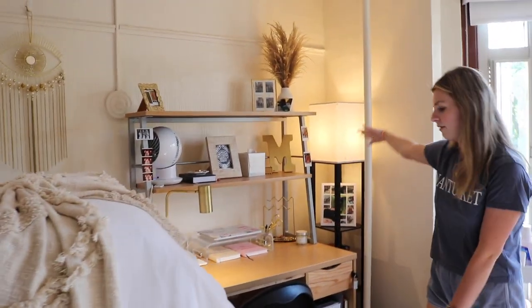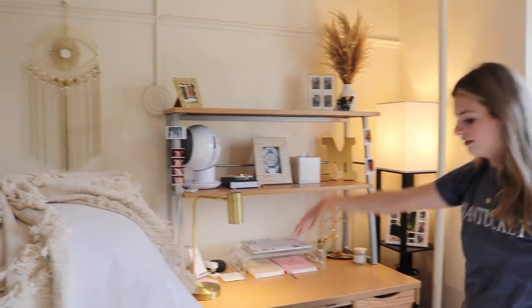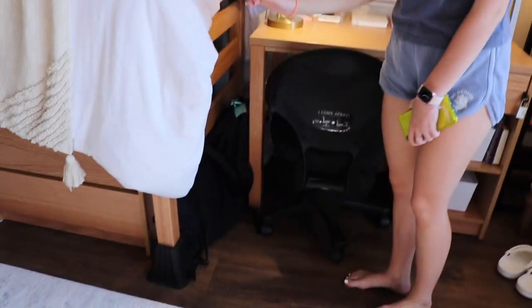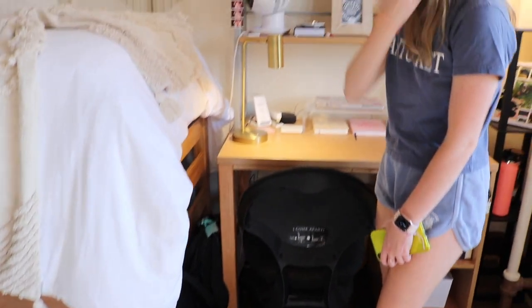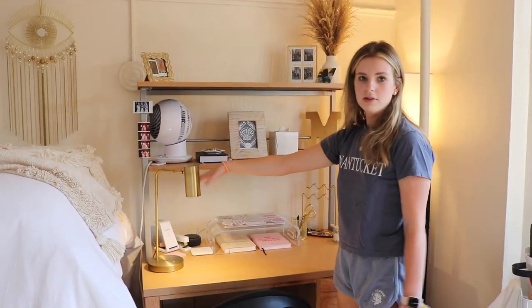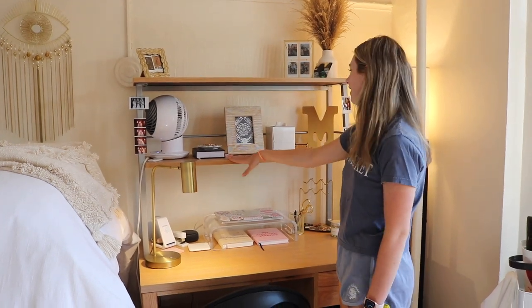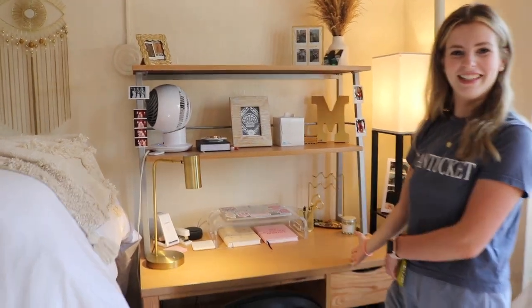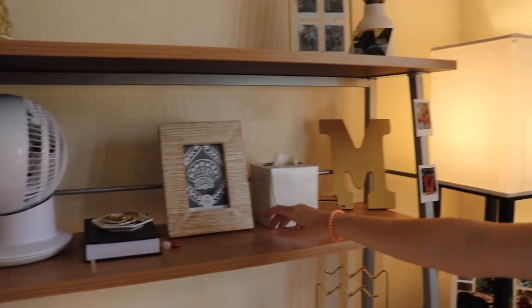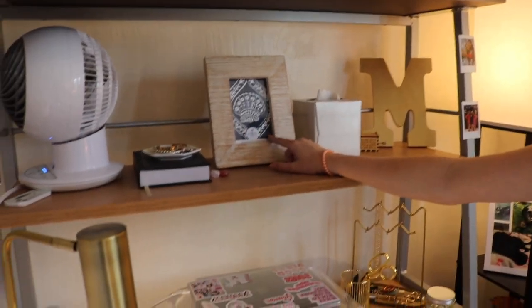And then over here we have my lovely desk. Down here I just keep my backpacks, the Keurigs back there, all that fun stuff. Nice chair. My lamp's from Target. And then, yeah, this is really just my desk. It's super basic. I have some pictures of back home. And this one, I still gotta find a picture for that.